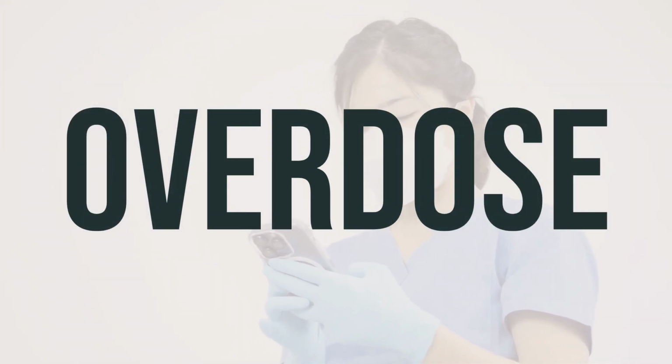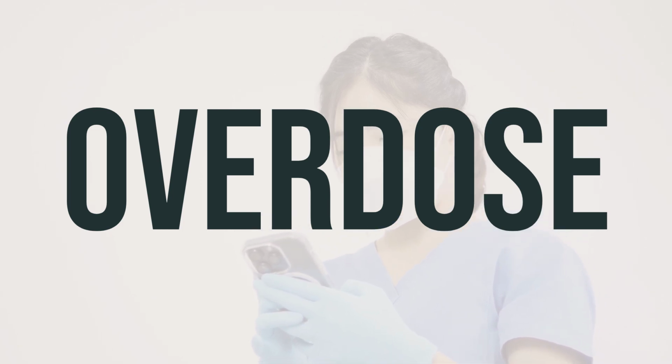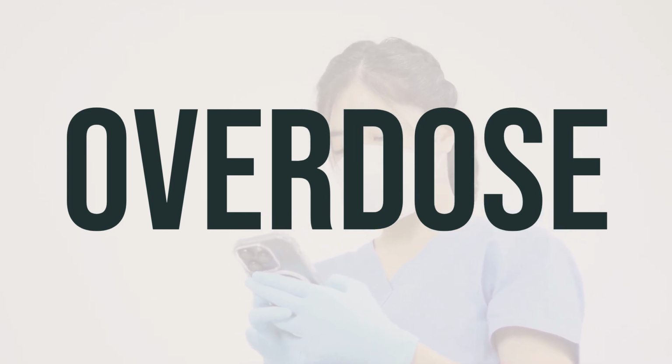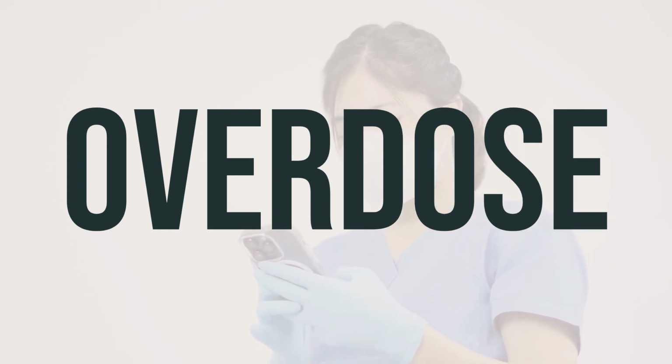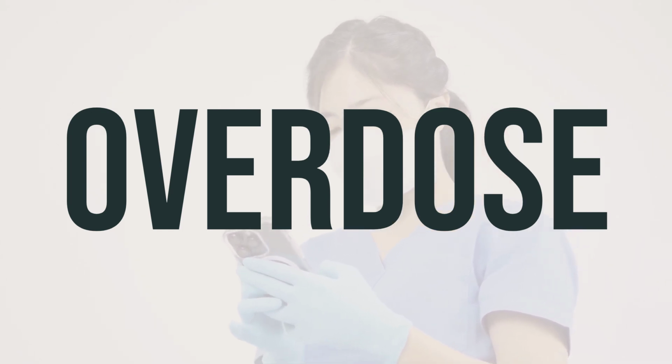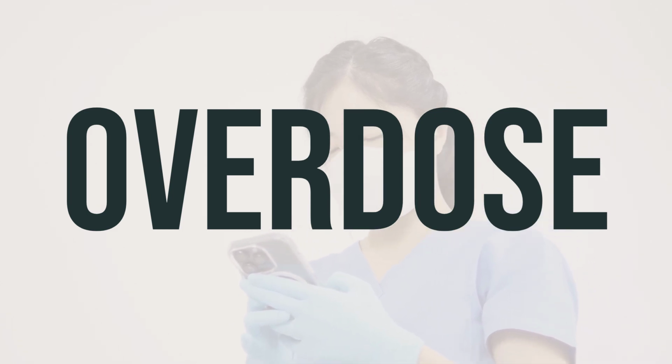If you or someone else has taken too much of this medication and is experiencing severe symptoms like fainting or difficulty breathing, it's important to seek immediate medical assistance. In the U.S., you can contact your local poison control center at 1-800-222-1222, and in Canada, you can call a provincial poison control center.